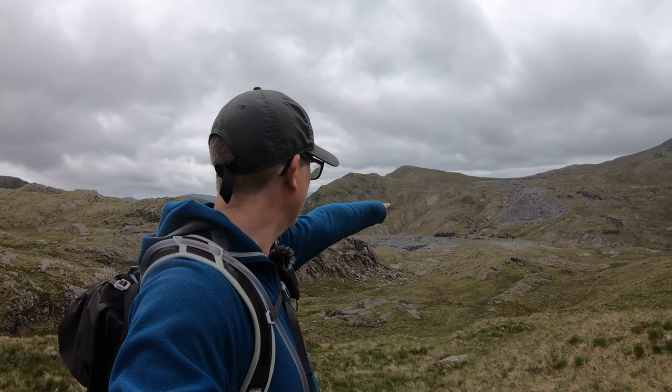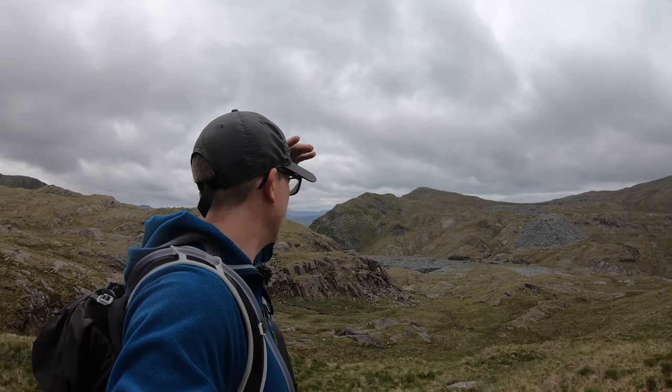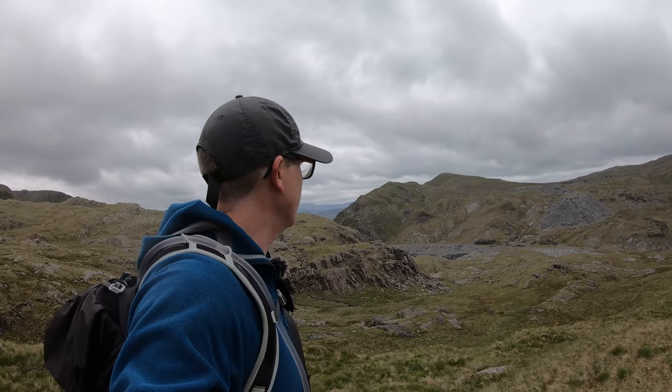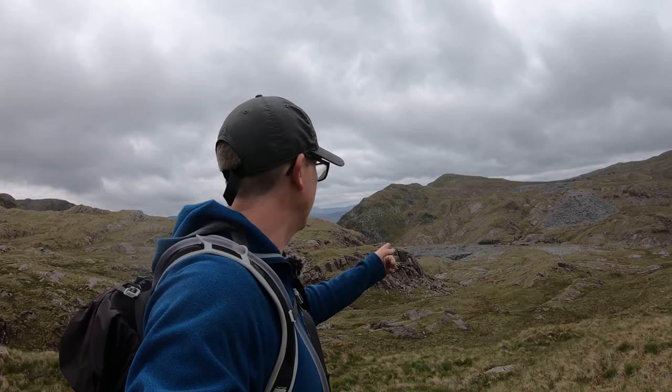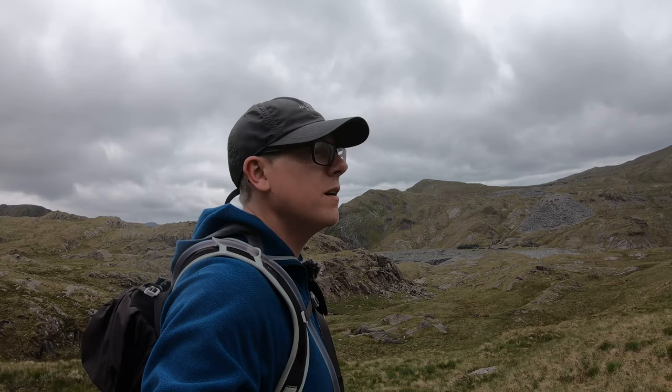And you can see some people down in there that look like they're going to go into the level, or they're right up at the entrance. I don't know if it's a caving group or anything. But we're going to head straight into it, and if there's no one about at the time, hopefully get the drone up.